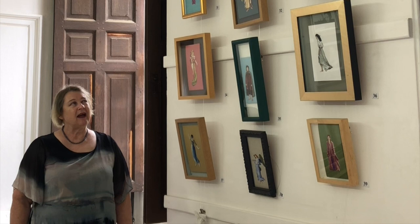Well, we're here in the Faces and Figures in Embroidery exhibition at the Royal School of Needlework at Hampton Court Palace. And today we're going to be looking at a section of the exhibition which features one particular type of hand embroidery. It's known as Tapestry Silk Shading.